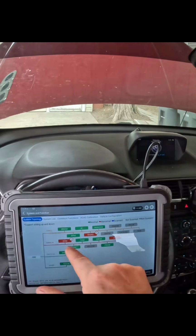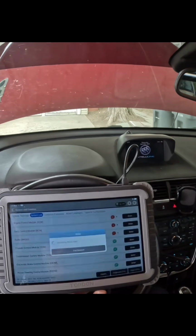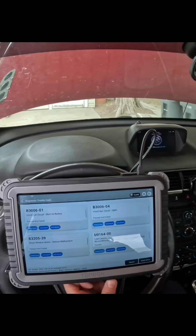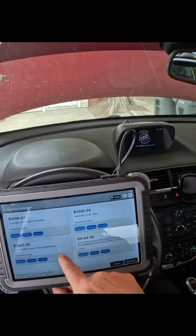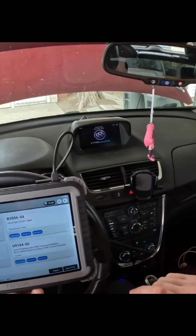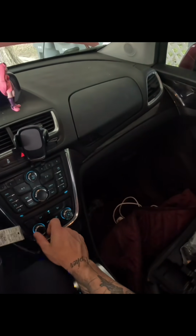Oh, I went too far back, sorry. System list. BCM, we got 4. Read fault code. Okay, so it says the hood's open. We got a driver window motor malfunction, lost communication with heating, ventilation, air conditioning, and cooling, the HVAC module. So which is obviously this. Let's see if that's accurate.